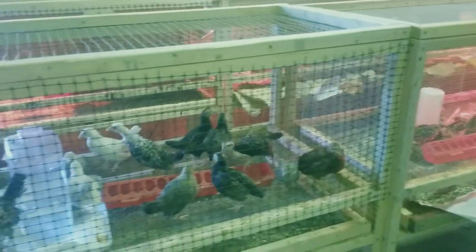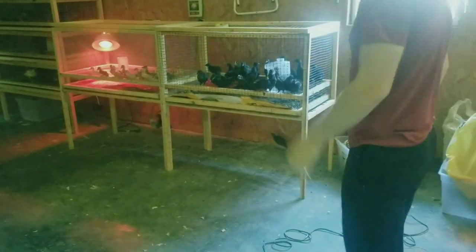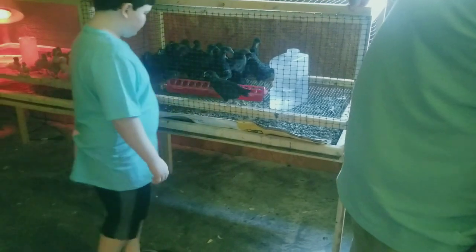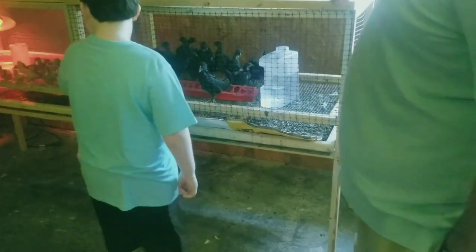I got some more pheasants over there. This is so cute. Those are the ones that are yellow. These are so adorable. I think those have to be the cute little yellow ones. Yeah, that's for sure. Some of them are. And then I got some of the yellow Sebrights. I'll take y'all out back and show y'all.